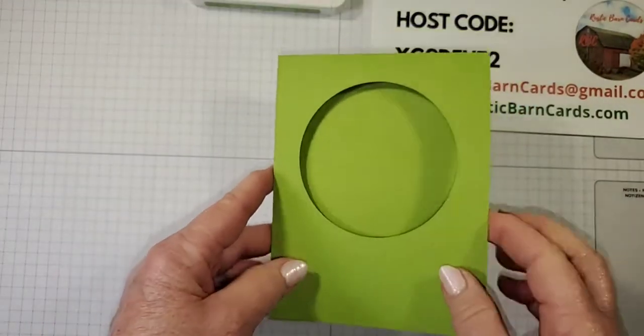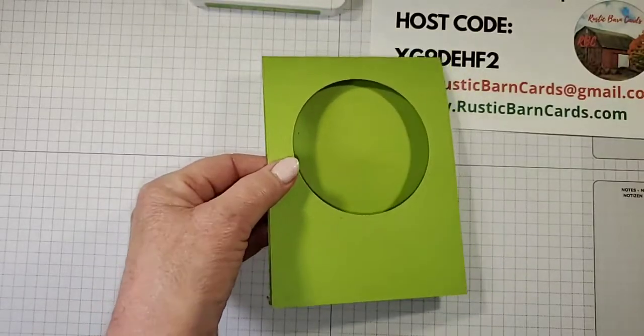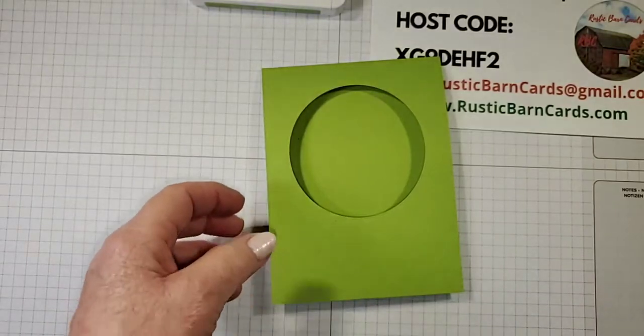And here's what we have. And then, of course, we have this that maybe you could use on another card.